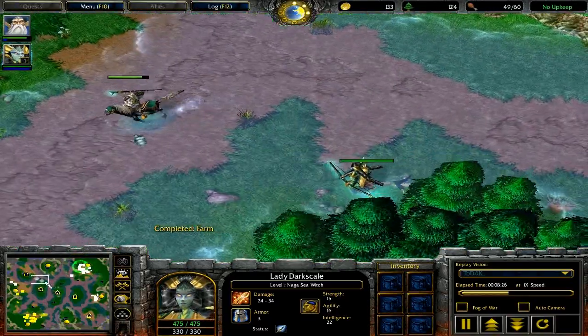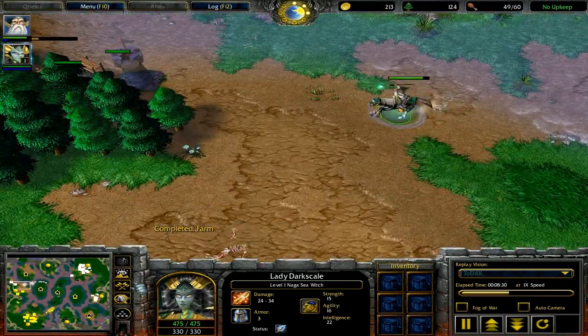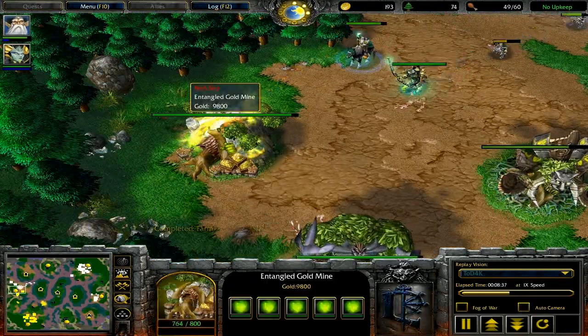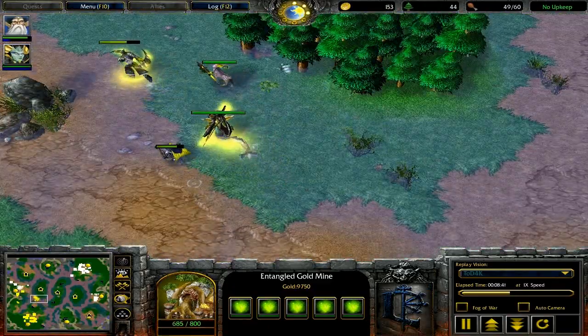Interestingly enough, Todd's strategy is sort of revealed at this point. He made a 2nd barracks. It's sort of interesting. At the end of the day, when we were seeing a Night Elf was going to expand like this, Todd pretty much knew he expanded, by the way, without even scouting it. He already knew what happened.